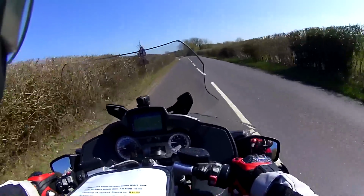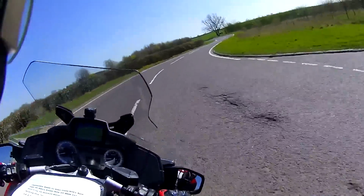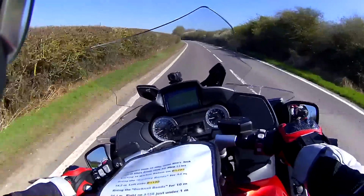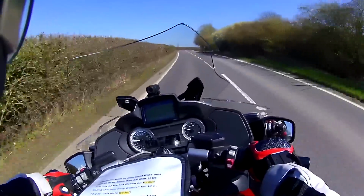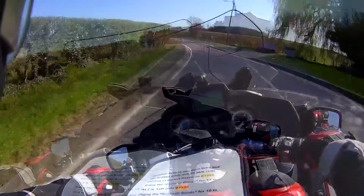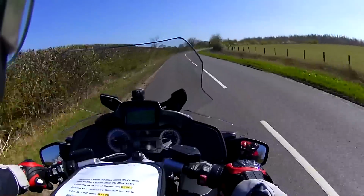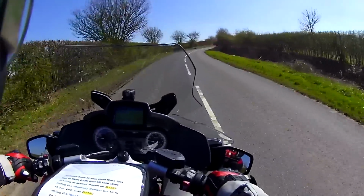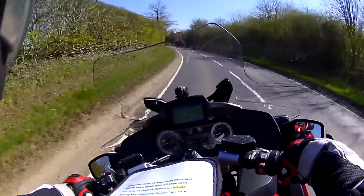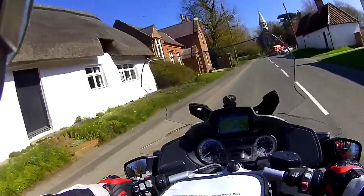Got a bendy section coming up here. Just beautiful. Another 90 degree that jumps out here, this one. If you needed to scrub some tyres in, this would be the perfect road. Thimbleby is the next village that we're coming through now. Thimbleby. Lovely thatched cottage there.